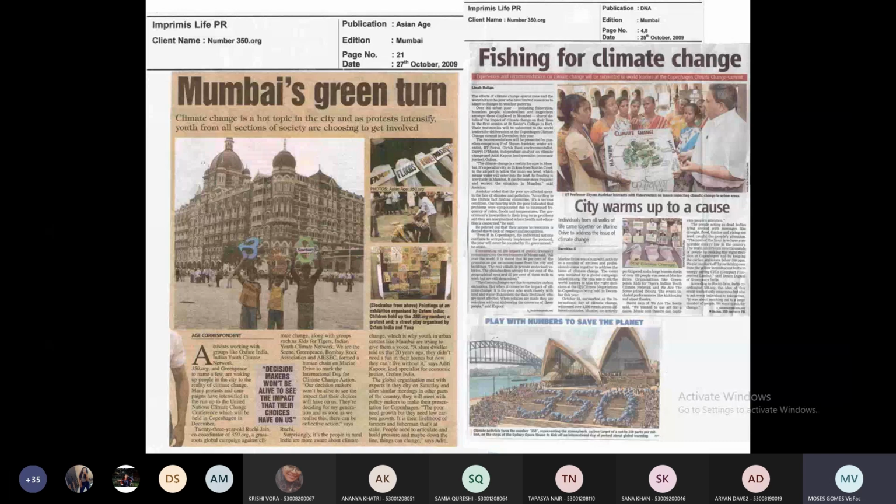So again, some of the work which we had done, and this resulted in stories. I'm just showing that to you. This is related to climate change, and our client was 350.org. The whole idea was that on World Environment Day, 350.org was doing a chain of events across the world. It started from Washington and came back to Washington, with 24 cities, every city, every hour. So there are 24 hours, and each hour has 60 minutes, so that many events were planned. Each city was doing something or the other.